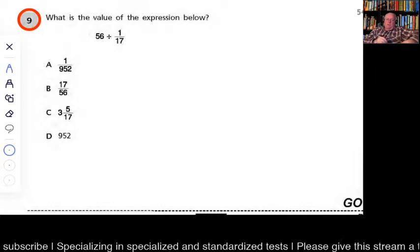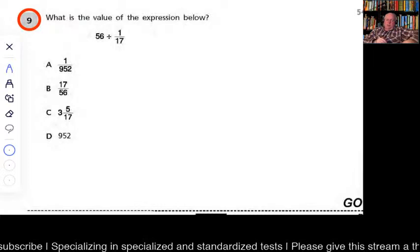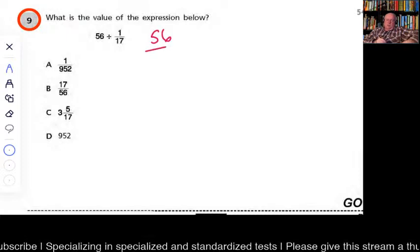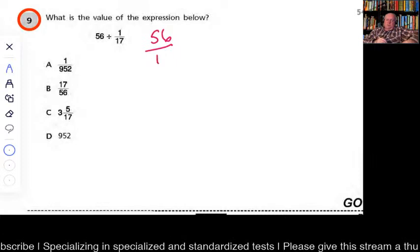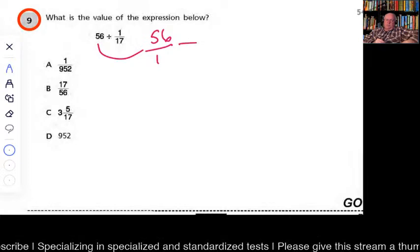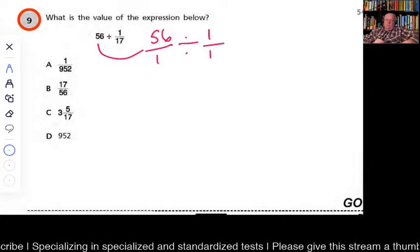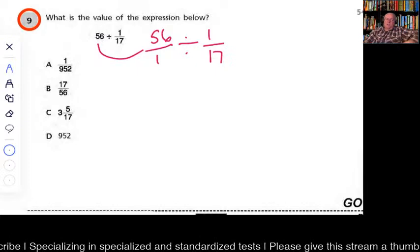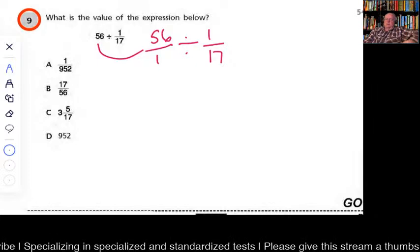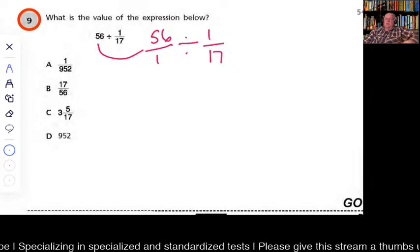So what is the value of the expression below? In this case, the illustration is strictly a value there. Any number is itself over 1, so 56 is the same as 56 over 1. And then this says divided by 1 over 17. First of all, some kids are not going to look close enough, and they're going to think that's a plus sign. That's actually a division sign. So on your test day or your exam day, or you're just playing around with something, always make sure you know what's going on there.